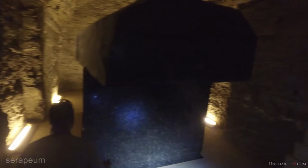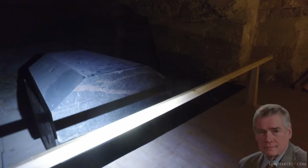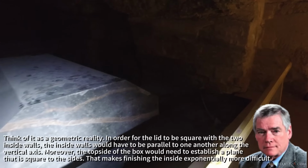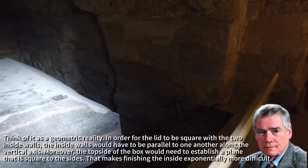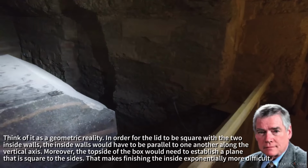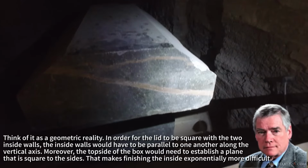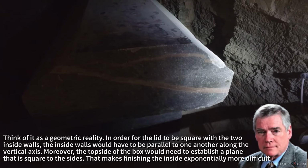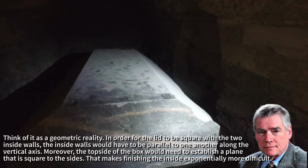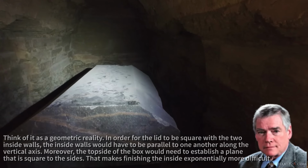Quoting Christopher Dunn from his article The Amazing Boxes of the Serapeum, which you can find on his website at gizapower.com, quote, "Think of it as a geometric reality. In order for the lid to be square with the two inside walls, the inside walls would have to be parallel to one another along the vertical axis. Moreover, the top side of the box would need to establish a plane that is square to the sides. That makes finishing the inside exponentially more difficult.